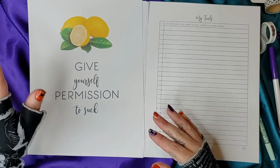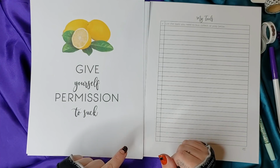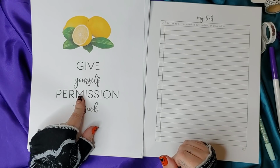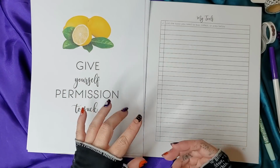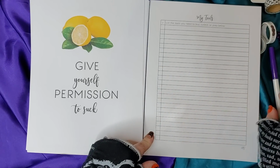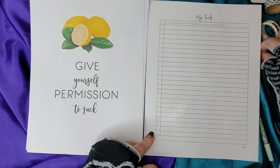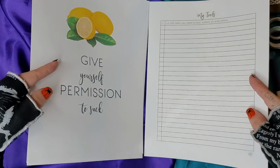Then I also have a little sign here that says give yourself permission to suck that you can hang up so that you can remember Nano is not about perfectionism. It's about turning off that inner editor and just getting those words on the page. And the final thing here, besides just some little notes pages, is a space for creating a list for all your tools. Like if you want to have certain kinds of pins or washi tape or index cards that you want to use for your prep, you can list it all there.